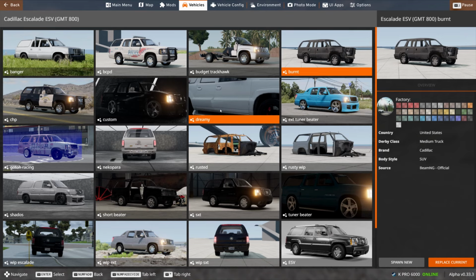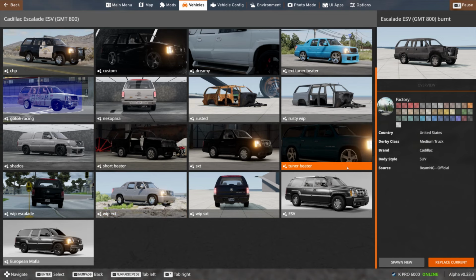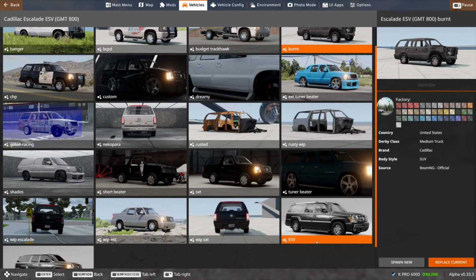Then the dreamy one, I haven't even seen how this looks. Then there's the tuner beater, there's a racing one, rusted, there's shadows. I think the dreamy version is somewhat similar to shadows by the looks of it. There are a few configurations, but at the moment I like the European Mafia one, the custom one, ESV, and the EXT. So those are my favorites. So yes, let's go back.